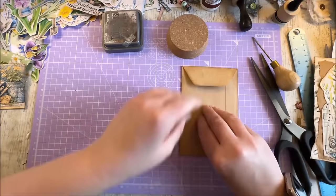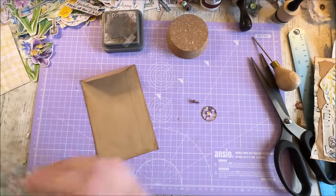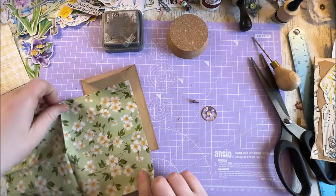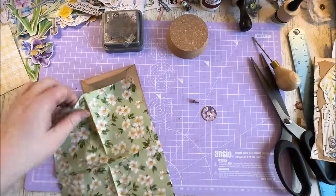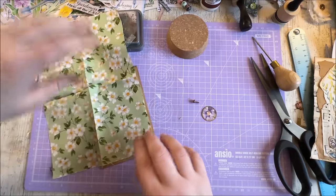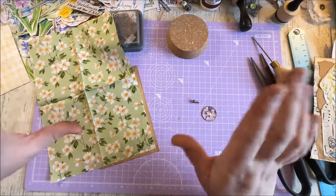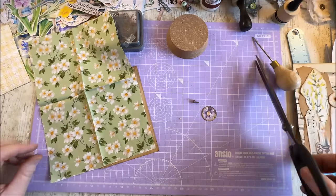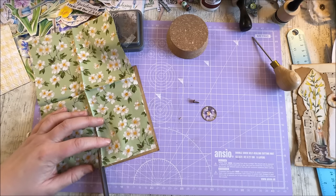Okay. Now this is going to be inside, but what I want to do, I've got some of this lovely fabric here that I had from Angela, which I love. This reminds me of something to do with my Nana. Cushions. She had cushions, didn't she, Mum? She had cushions on her sofa, and I'm sure she had a big flower. I don't know. There's just something about the green and the flower. It reminds me of my Nana's cushions on her settee. I don't know what made me think of that then.